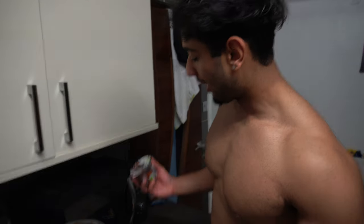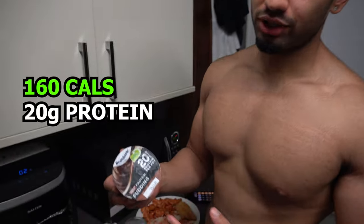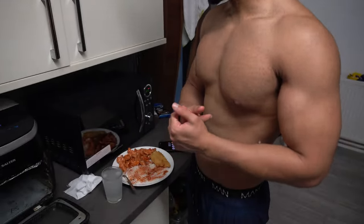So what I'm also going to be having is a chocolate flavored protein pudding this time, to hit that calorie goal, also hit that protein goal. Going to eat this now and then call it a day.